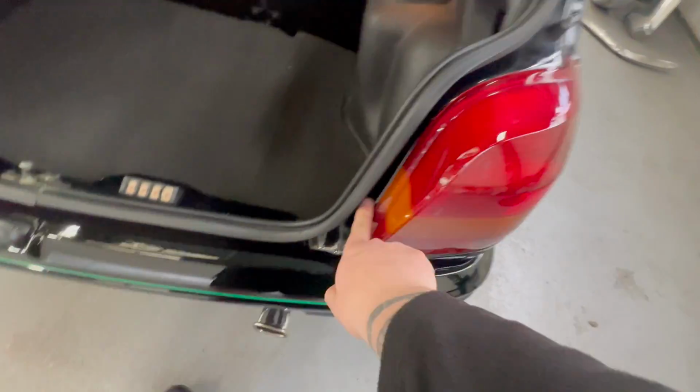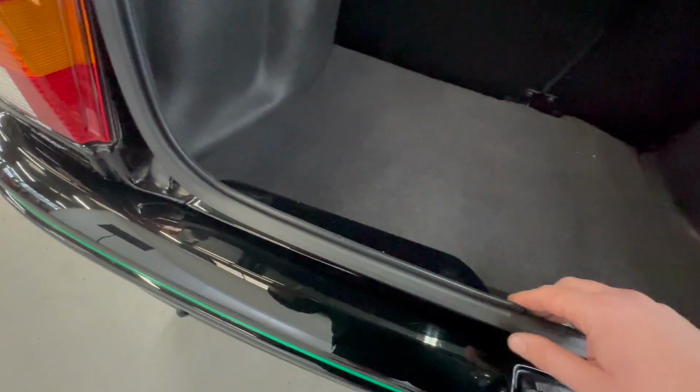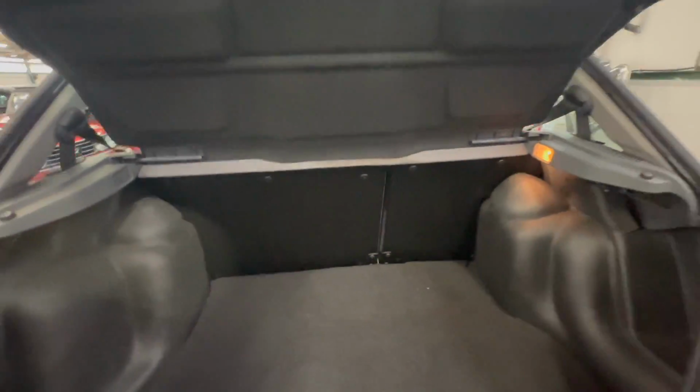And then on this side, no sign of any trapped moisture, no sign of any corrosion in the seams or anything like that. Lovely and neat in the boot. The carpet set's nice. These side trims are all good. If we lift that boot up, again, all nice and tidy in there. You can see around the bolt holes and all that sort of stuff. It's all good. Backs of the seats are good. It's not had things bashing off that.